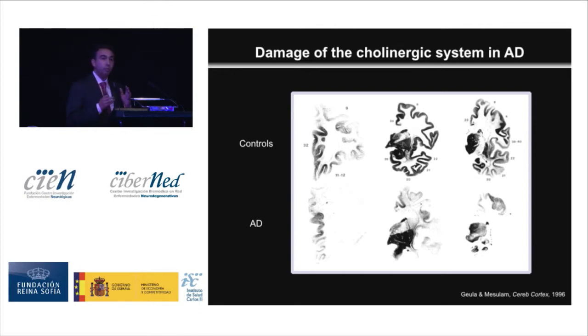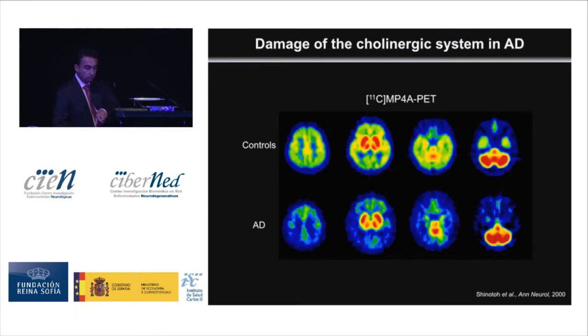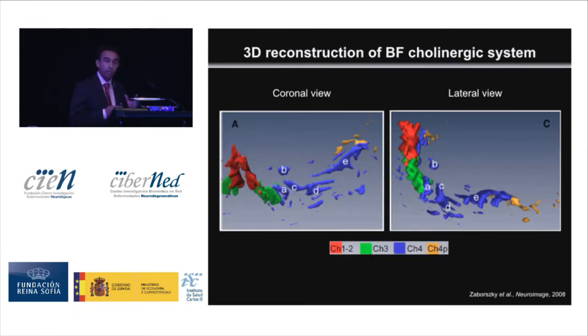However, there are few in vivo studies showing structural changes in the basal forebrain in amnestic MCI patients. So by using a probabilistic atlas of the different basal forebrain cholinergic compartments obtained from postmortem human brain, we were able to compare volume changes in each cholinergic compartment between healthy elderly subjects and amnestic MCI.